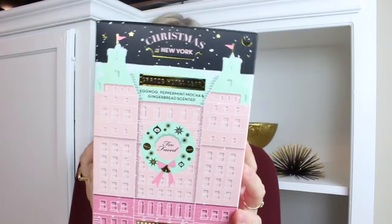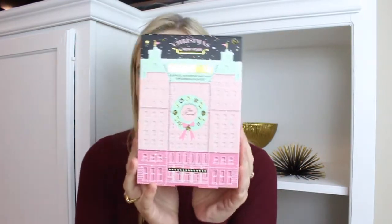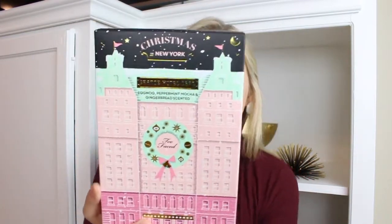The next thing I picked up was this Christmas in New York Too Faced Grand Hotel Cafe. And it is eggnog, peppermint mocha, and gingerbread scented. I totally want the Too Faced peach palette. I was not able to get my hands on it, so if you were, you're lucky. But I know that Too Faced items, a lot of them smell, so I'm like super interested to try them.